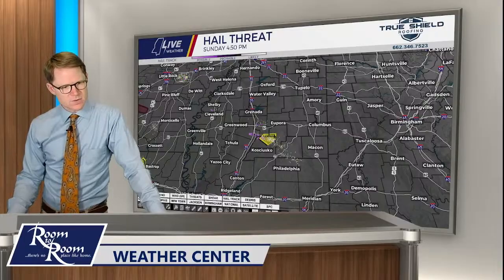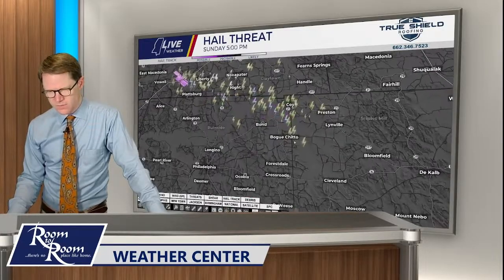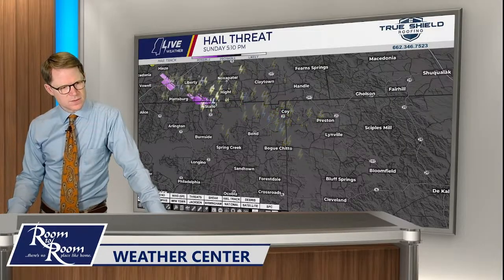I'm going to switch down to our hail swath out of our radar site there in, this would be Monroe County. And that storm northeast of Philadelphia, moving near Bogue Chitto there. That one is one of our heaviest. So let's check now out of, we're going to go out of Jackson on this one.